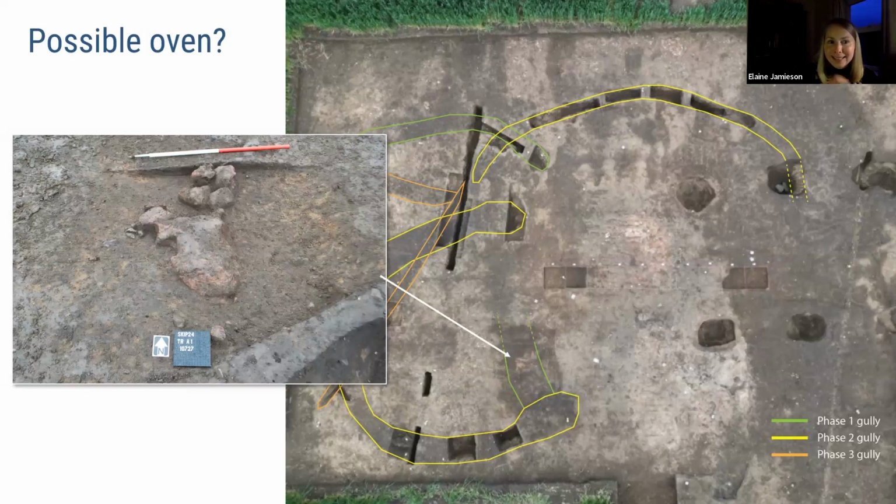The other interesting thing that we found in these gullies was a possible oven base. It wasn't in situ, but it seems to have been dumped in one of these gullies, indicating possibly that we have got occupation activity going on here in the earliest phases.